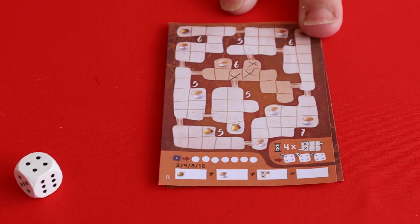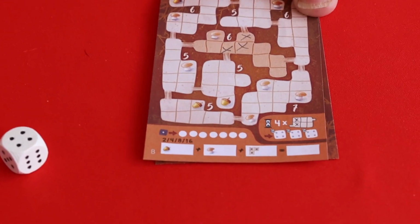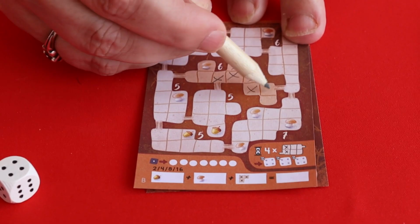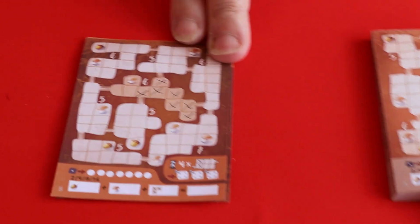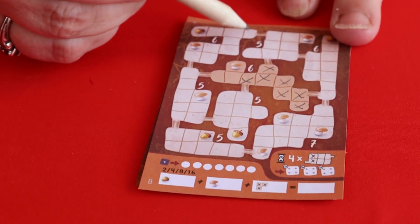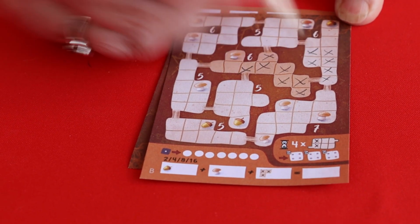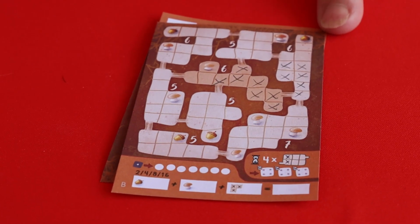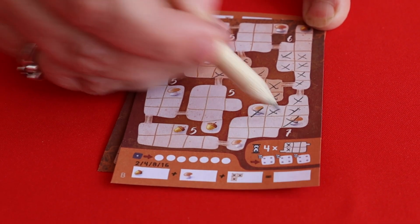Let's roll again. A 4. Now, all 4 spaces that I mark must be next to each other, in the same burrow. So I can't actually do these 3, but I can do these 4. Okay, right, 6. Ooh. Let's have a look. Where's a good 6? Well, I can go here or here or here. This burrow scores more points. Let's go here. 1, 2, 3, 4, 5, 6. Might have been a mistake not to go there, but never mind. Oh, and another 6, which is off the table. Let's go here. 1, 2, 3, 4, 5, 6.